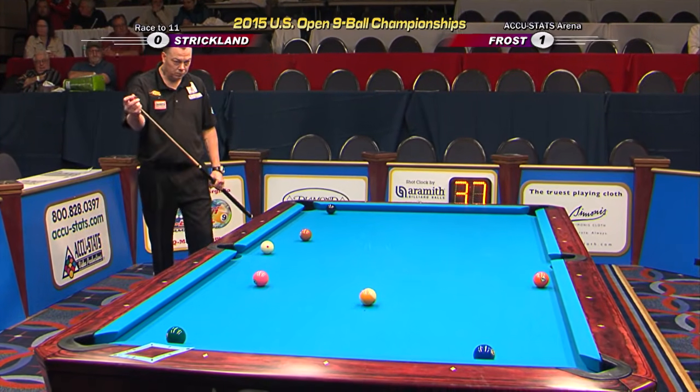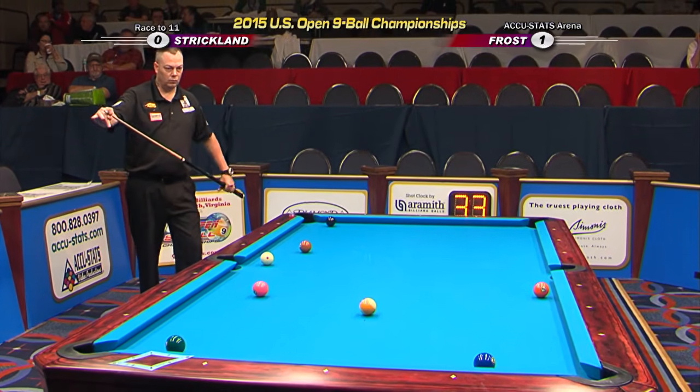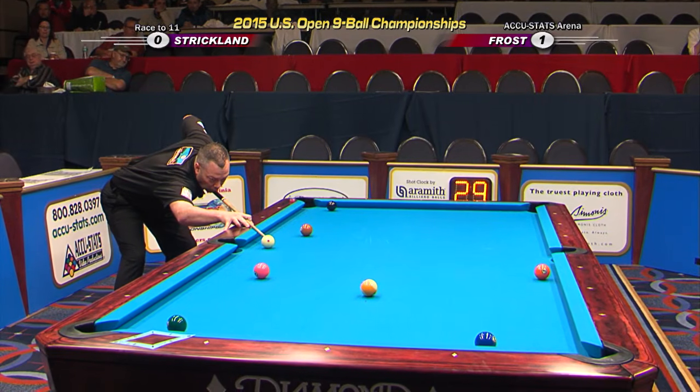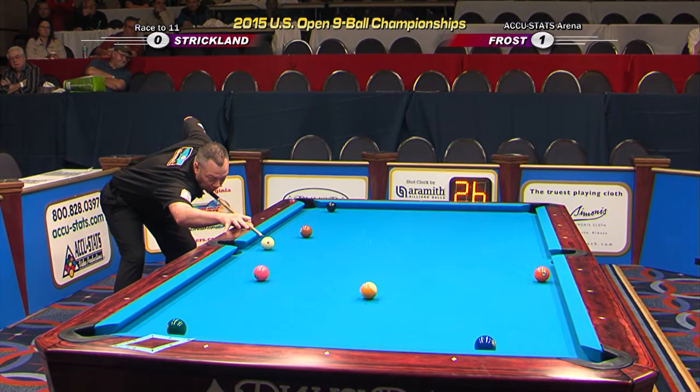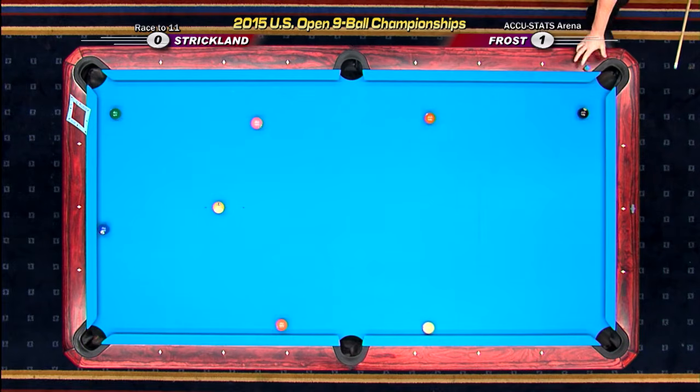Is it rail first, though? It could be. I can't see the booms in front of me on the 2 ball there. It's hard to tell if he's... I don't think he's got the edge of the ball. I think he's just going to play this rail first. The cue ball will then flip the 5. Rail first it is. Yeah, he didn't get hurt on that. He's left it long and tough.